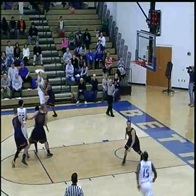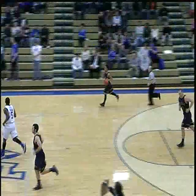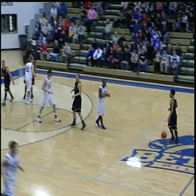1:57 to go. Here's Benner for 3. In and out, no good. Rebound, Chadwell for Marian. Real nice head and shoulder fake, hesitation dribble there for Ashiel in that last possession.